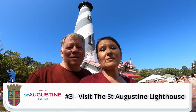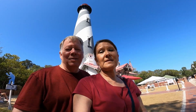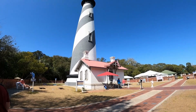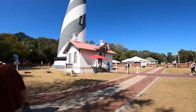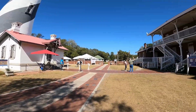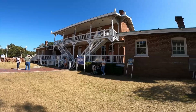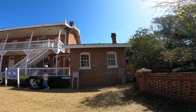So we're at the St. Augustine Lighthouse, and let me tell you, this is a must-see when you come to St. Augustine. Let us show you around. This is a very cool little complex. Not only do you have the lighthouse, but there is also the keeper's house, along with some other places around here that we're going to get to see.